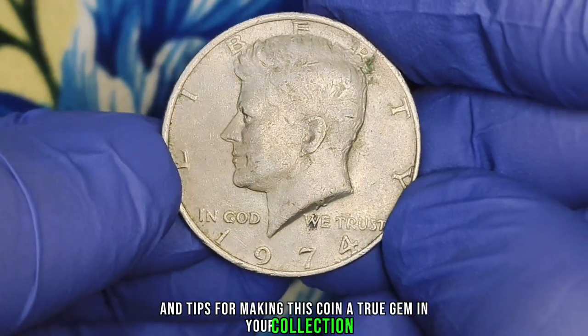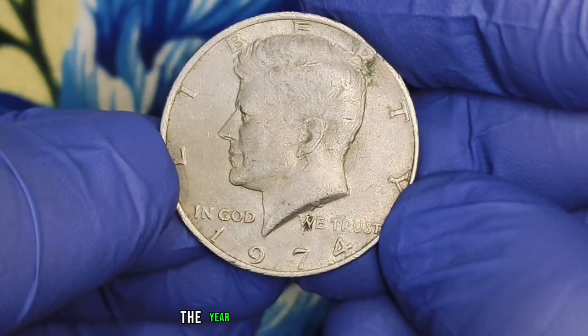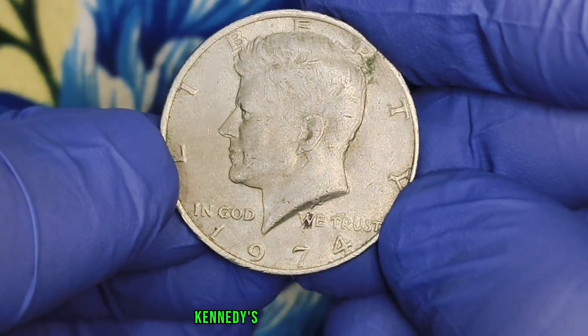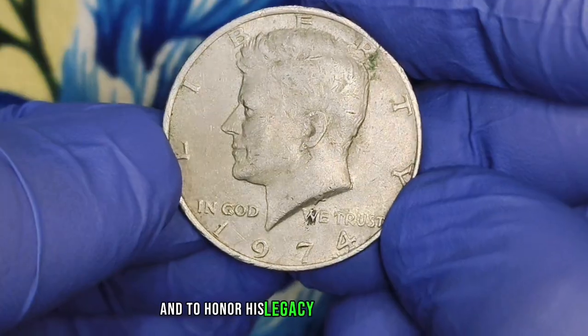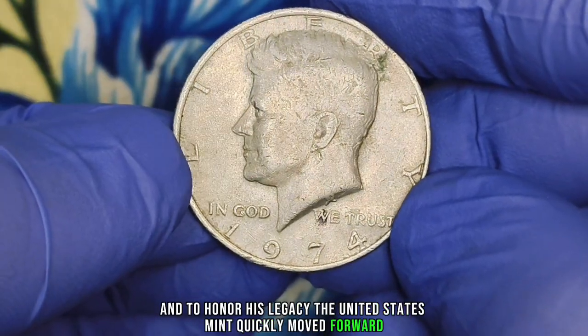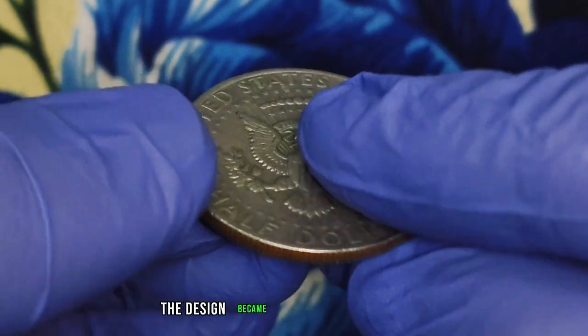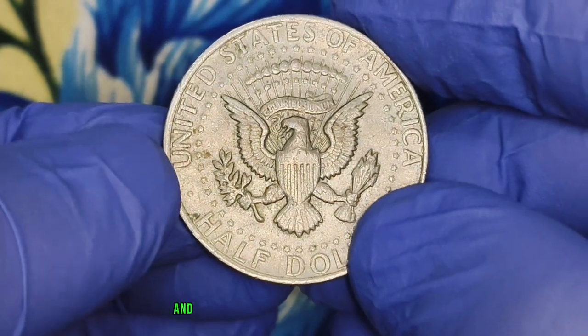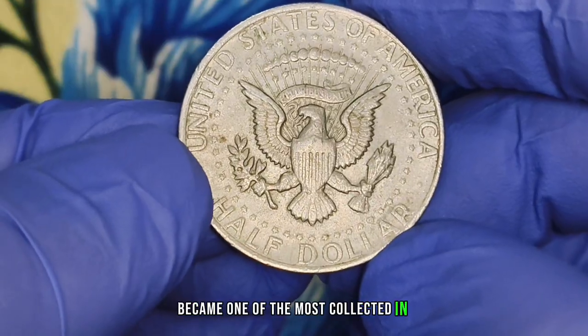The story of the Kennedy half dollar begins in 1964, the year following President John F. Kennedy's tragic assassination. The nation was in mourning, and to honor his legacy, the United States Mint quickly moved forward to release a new half-dollar coin bearing Kennedy's portrait. The design became an instant hit with the public, and from that moment on, the Kennedy half-dollar series became one of the most collected in American history.